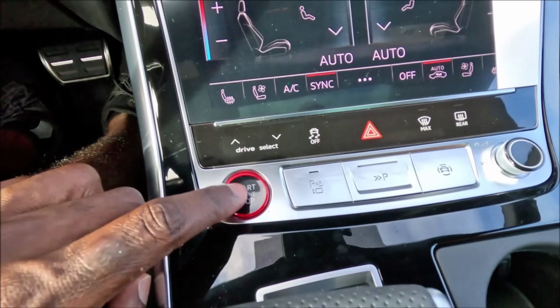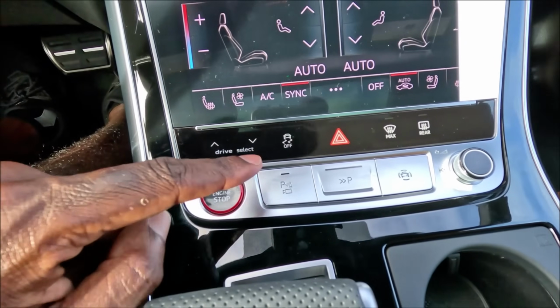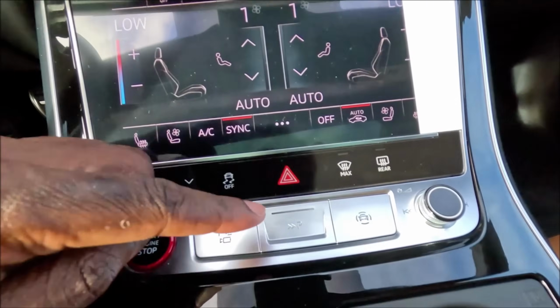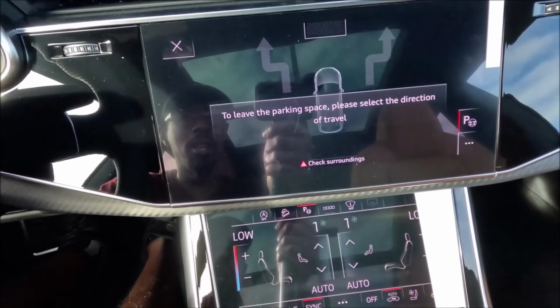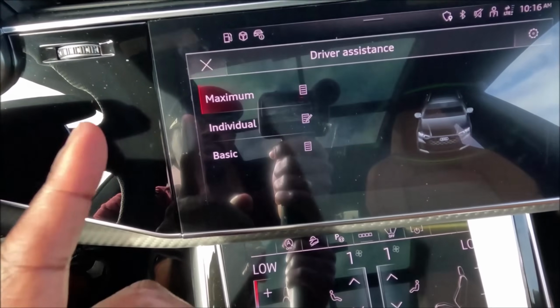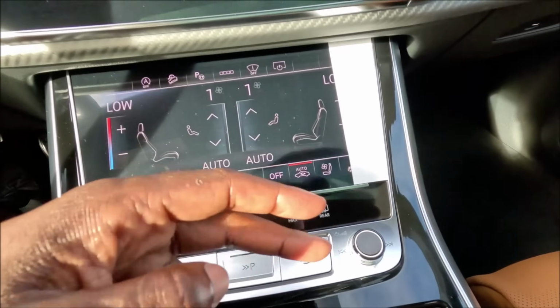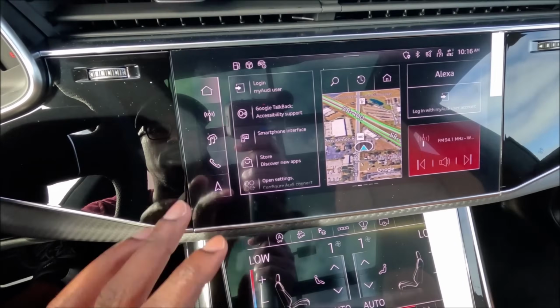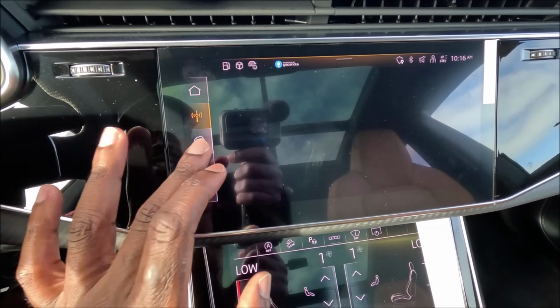Now you also have your red start stop button there. All right, you have your parking cameras there. So we go back to our parking mode there. All right, we also have right here our parking as well. And then we have our driver assistance here, so you can go between maximum, individual, and basic, and then radio controls right here.